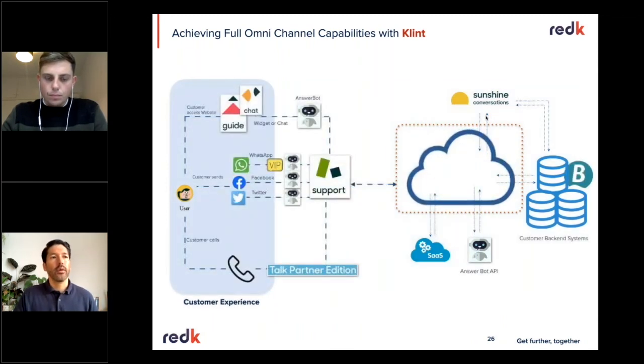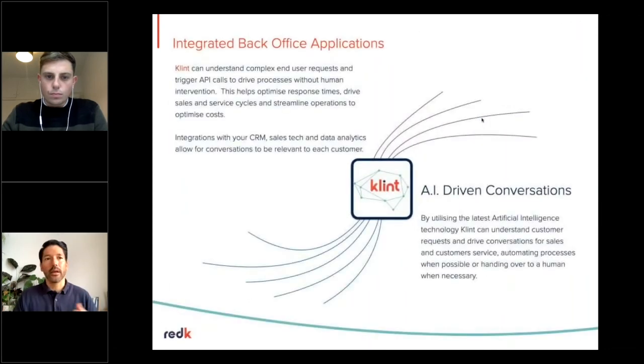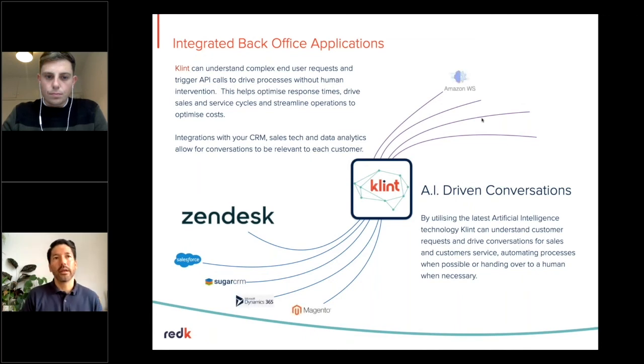So the way it works is when we integrate the different elements of the application, we can channel anything that comes through any channel that may require a process to be carried out, right? And the thing here is that it not only integrates with Zendesk, but it also integrates with your most common business applications, like your ERPs, your CRMs, your e-commerce.